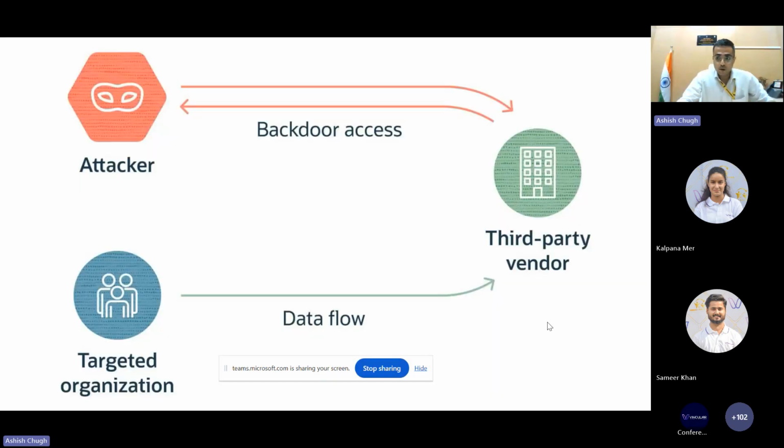We also have the problem of compromise of third-party vendors. These are supply chain attacks, where an attacker will not directly attack the targeted organization, but will install a backdoor with a third-party vendor. So when the data flows from a targeted organization to a third party, it will be exfiltrated by the attacker.